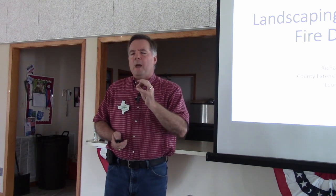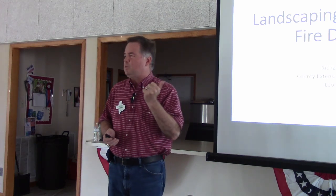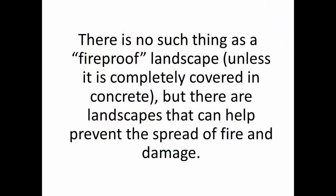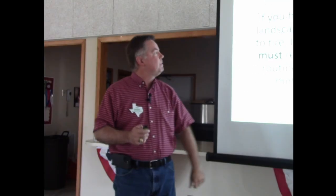And we can help to do some of that by making a few choices within our landscape to help minimize fire damage. Now, you know, there's no such thing as a fireproof landscape unless it's completely covered in concrete. And you've got flowers that are from like the statuaries or the foundries where everything's made of concrete. That's about the only way you're going to have a fireproof landscape. So while there's no way you can have a true fireproof landscape, there are some landscape decisions that you can make to help prevent or minimize. I guess rather than the word prevent, I should have used the word minimize the spread of fire and damage.